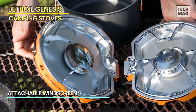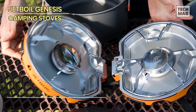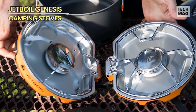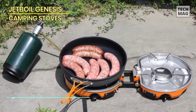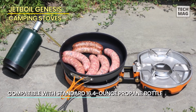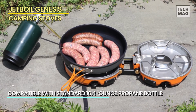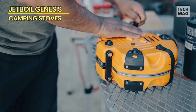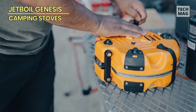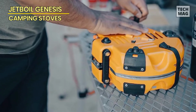The stoves can be linked with other stoves to create a series of burners to feed a hungry crew, and works efficiently paired with Jetboil's cookware systems option. Attaching the windscreen when the wind kicks up keeps the cooking process in high-performance mode. Compatible with a standard propane bottle, the kit includes a stuffed sack with a separate pocket to protect the regulator. Small, compact, and light, the Genesis 2-burner stove is a very worthy addition to a short camping trip.